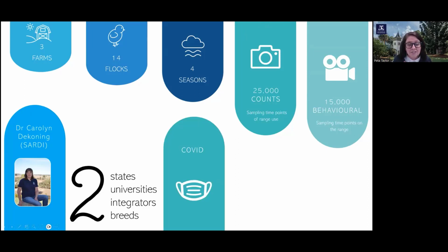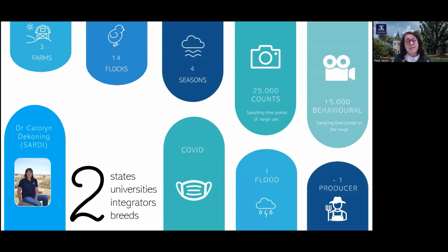Of course, we had COVID during this time. We had floods, and halfway through, one of our fantastic producers had an exciting opportunity to move on, fantastic, but we did lose one of those farms. So a few challenges. We've had a huge data set, but there are some holes in there. So we've got a great statistician, Jessica Tan, who was able to help us manage those.